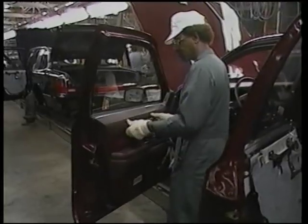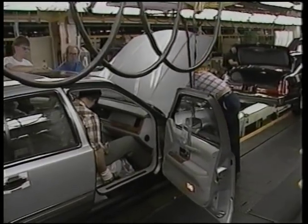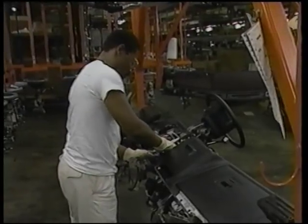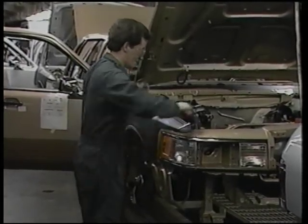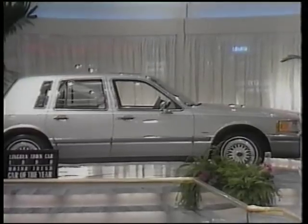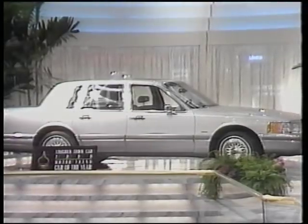I think it says to the competition that the Ford Motor Company is a formidable foe. I think it says that the Ford Motor Company is doing a good job on their products, that we are building products that can compete with any product in the world. From the North American International Auto Show, I'm Audrey Barnes for FCN News.